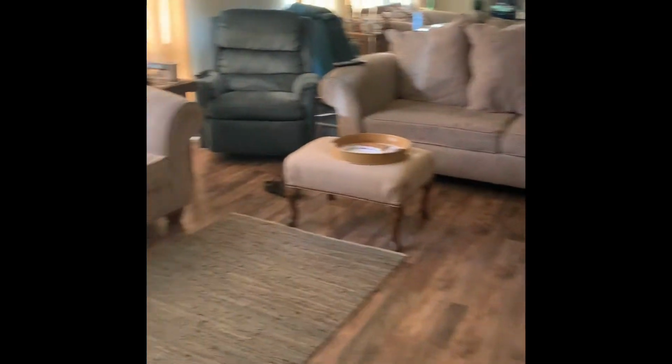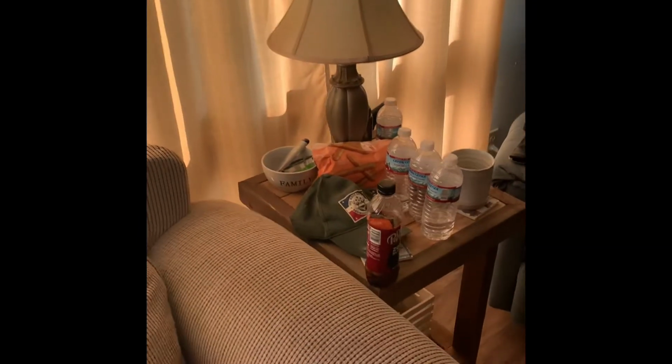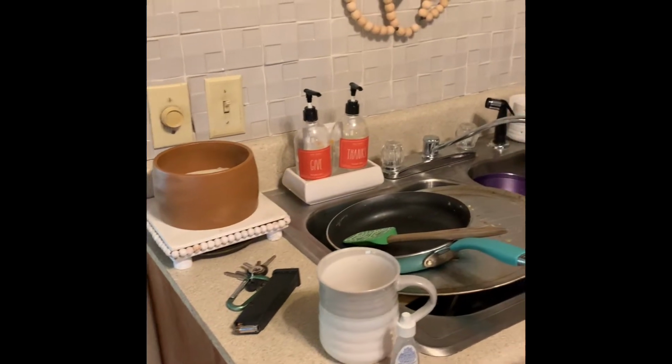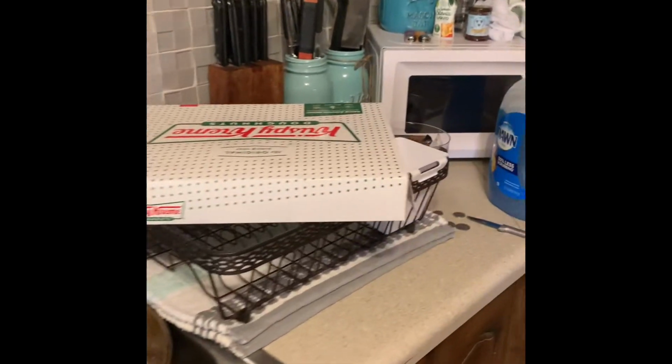My name is Jennifer, and today I'm going to do a really good deep fall clean. As you can see, the house gets dirty, dusty, things pile up, dishes are in the sink, so let's go do some cleaning.